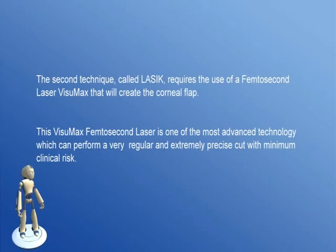The second technique, called LASIK, requires the use of a femtosecond laser, VisuMax, that will create the corneal flap. This VisuMax femtosecond laser is one of the most advanced technologies, which can perform a very regular and extremely precise cut with minimum clinical risk.